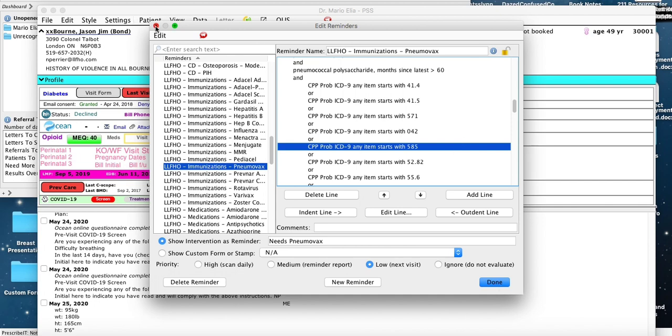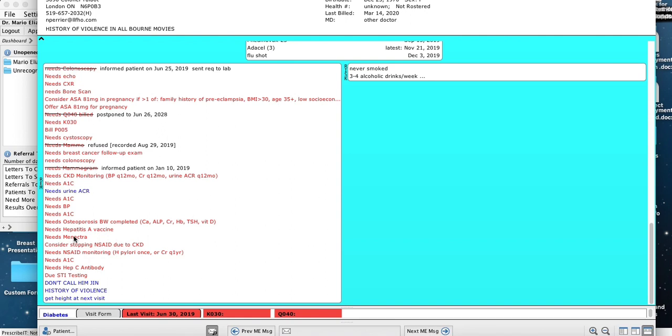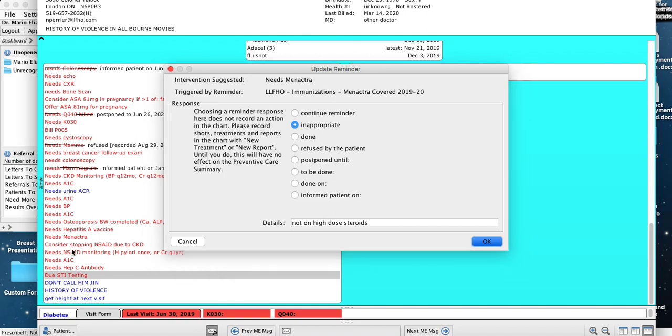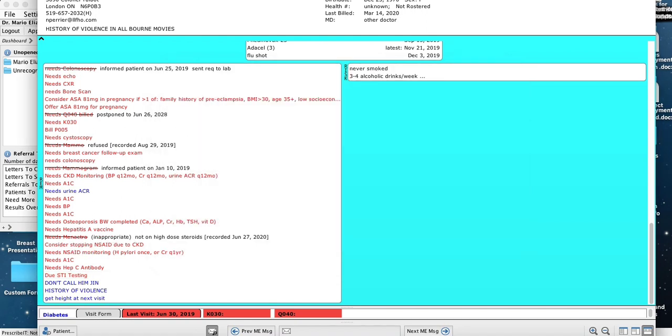And actually, I'll show you that quickly here. For any reminder, if it says they're due for something and you think it's inappropriate, you would just double-click and say inappropriate, and you would say why. So, not on high-dose steroids, or whatever you think would be the rationale, and you would see here on the side, it would then say inappropriate. Okay, so we'll go back to those reminders.